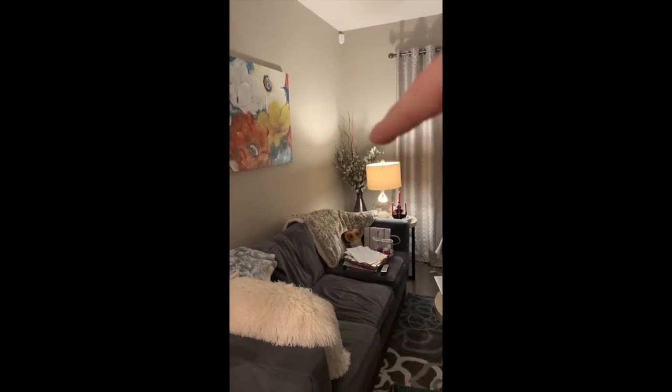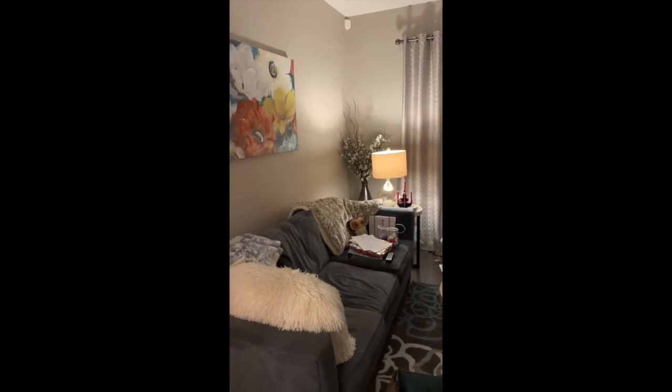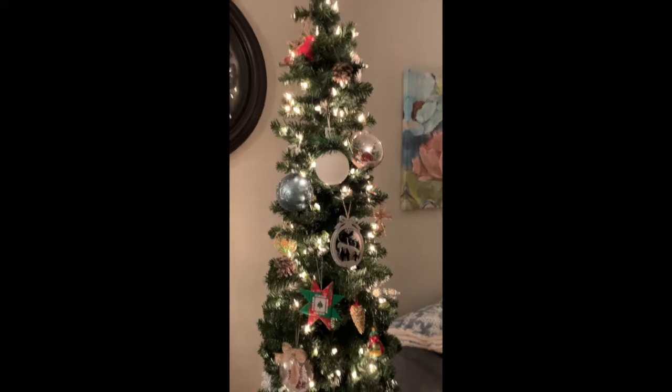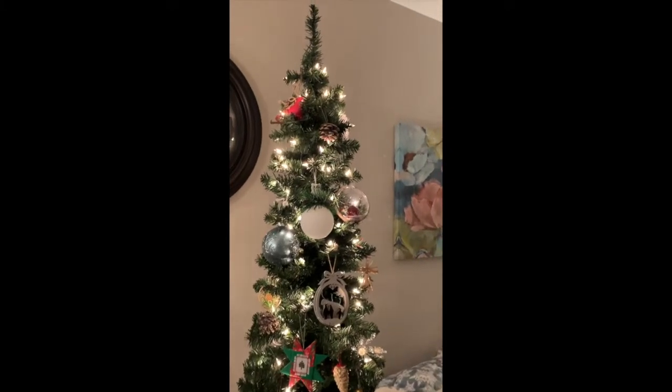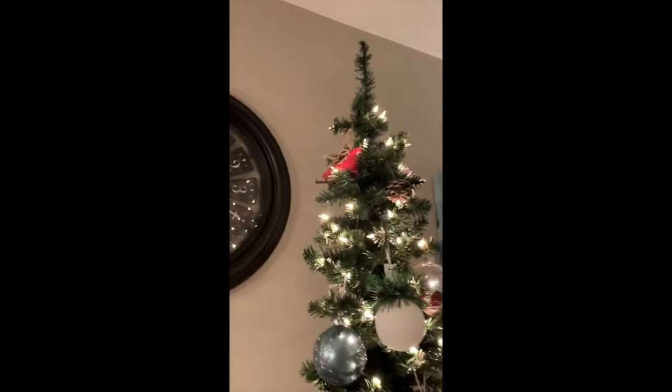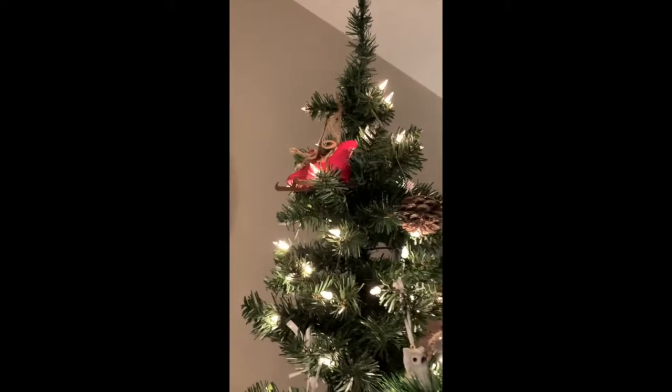And if I put it in that corner, I have to find a place for that vase with the fake flowers and that table. So I just didn't feel like dealing with it this year, especially because Thanksgiving was so much later than normal. Again, I don't have a tree topper on this one. I don't know what happened to this tree topper. I think it must have broke or something.